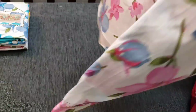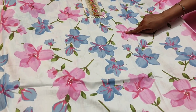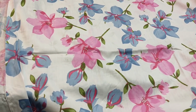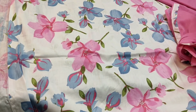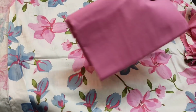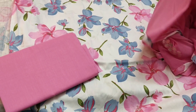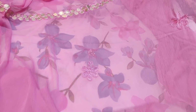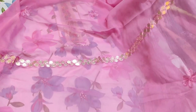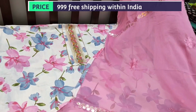the summer print, and lining is needed for this. And this is how the print looks with small sequins. It's a faux stone work done, and we have pink cotton bottom for this. And this is the dupatta in chiffon fabric with gota lace work done and embroidery done all over with tapings on all four sides. The cost of the set is 999.